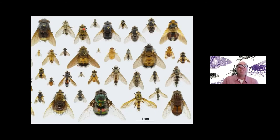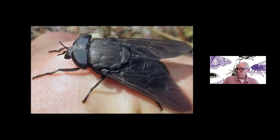So we have these bee mimics, also very good pollinators because they're so fuzzy. If they do happen upon nectar, feeding on a flower, looking like a bee, they're protected by looking like a bee, and they also facilitate pollination.